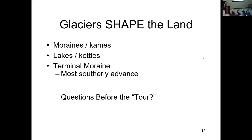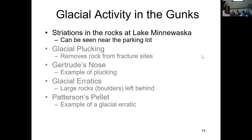So in the middle of the ice age, there's not much to be seen. It's all ice. So let's move our tour forward in time about 8,000 years to the end of the ice age and look and see what the retreating ice glacier left. We'll start with visiting the Gunks.